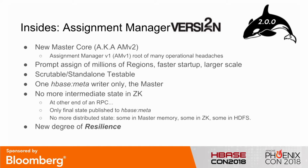And in the old world, anybody, like clients or region servers or masters, could all update state. And in the new world, to simplify things for ourselves, we wanted to have only one agent doing the state modification. And no more intermediate state, no more state distributed, some in HDFS, some in the meta table, some in Zookeeper, no more of that. The master would be the final arbiter. And if anybody disagrees with the master, they get shot in the head. So the promise is a new degree of resilience when you run on top of the new assignment manager.